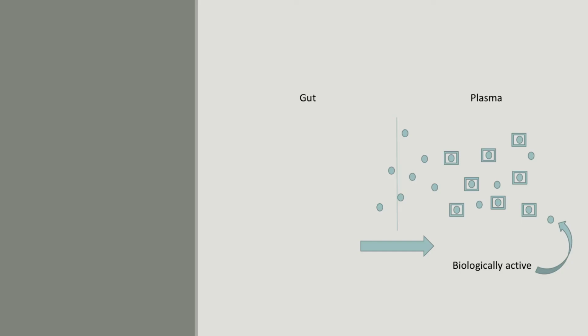So the ones that are in the little blocks here, we'll say, are already protein bound. They are inert. They can't do anything except take up space, so that whatever ones are left over and floating free in the plasma are biologically active. So that's easy to understand.